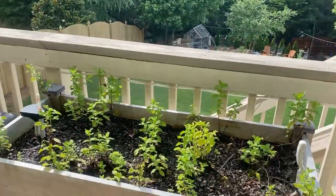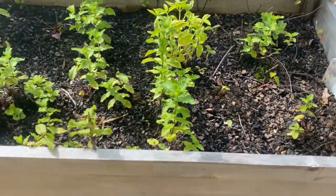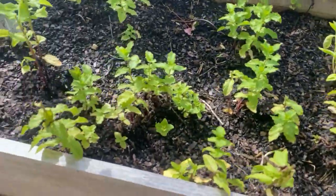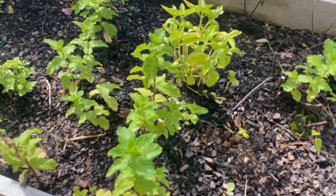Let me turn around and show you that. Again, this is our little mint box. It's supposed to be self-watering. Believe me, we get enough water in Georgia. It's so humid right now. This had been sitting out for a while.